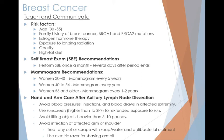Mammogram recommendations right now for women 30 to 40 is every 5 years. And then from 40 to 55, it's every year. And then if you're 55 and older, you can go to every 2 years, because breast cancer becomes less common. The highest risk for breast cancer is between 30 and 55.